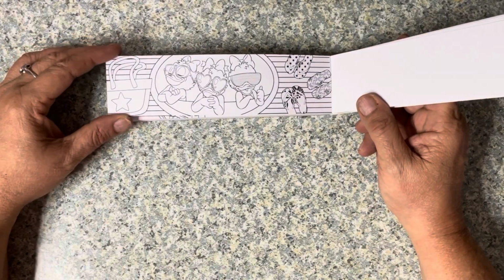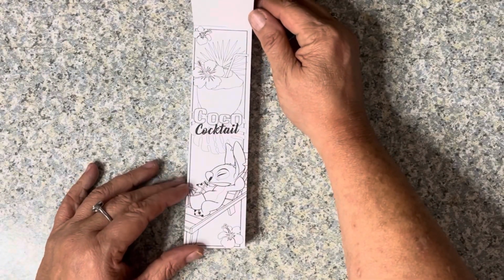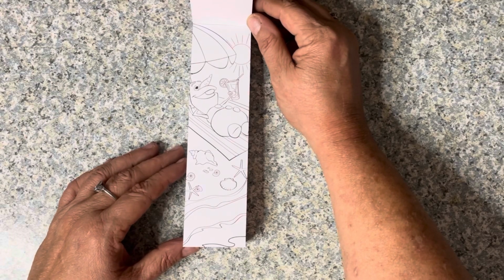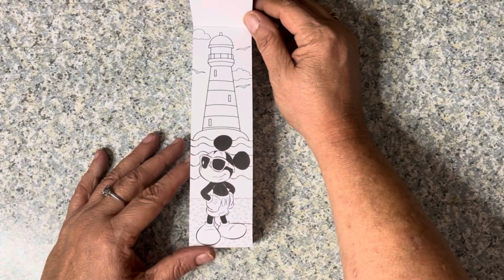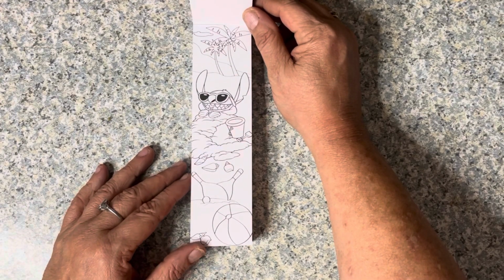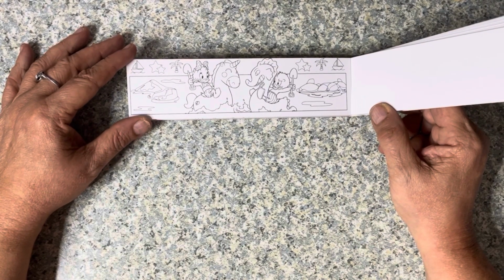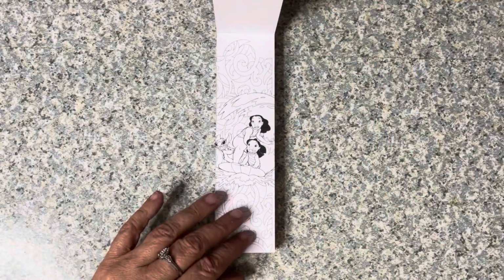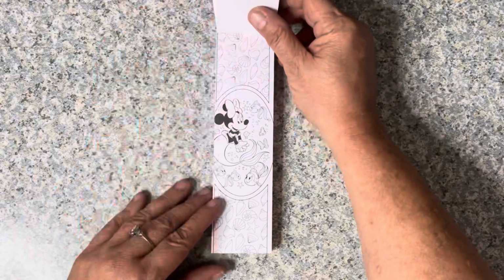Oh, there's Daisy's nieces. Don't remember their names. Oh, a Stitch with a cocoa cocktail. These are adorable ones. And then we've got Olaf in summer. Sorry. And Mickey Mouse looking quite cool there. Stitch buried and looking like a mermaid. The nephews and the nieces doing battle. And we got Lilo and Stitch and her sister. I forget the sister's name. Minnie Mouse as a mermaid.